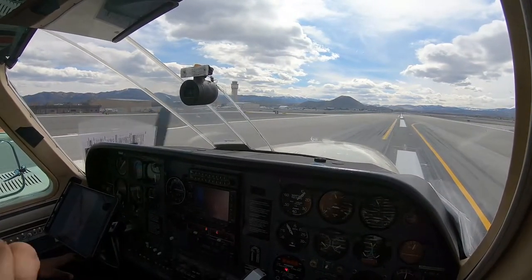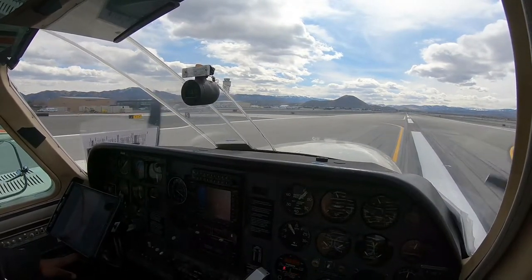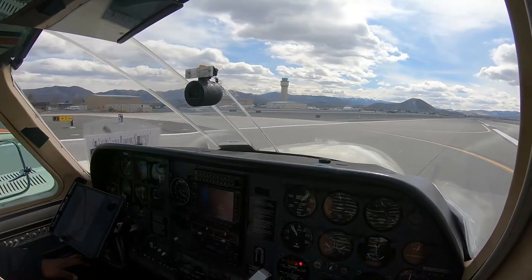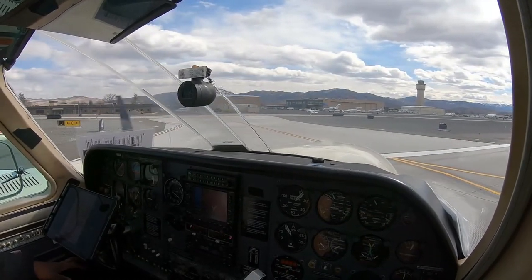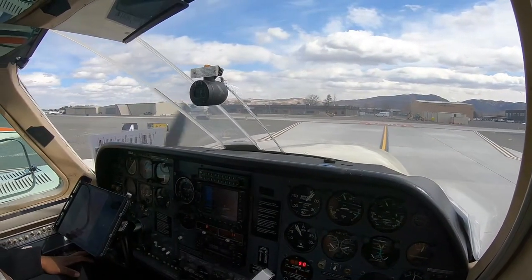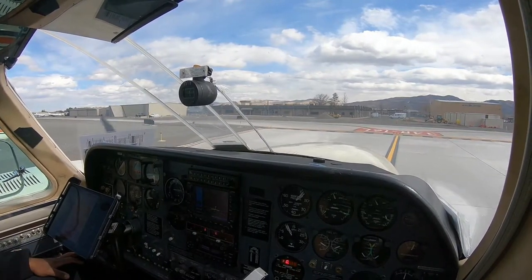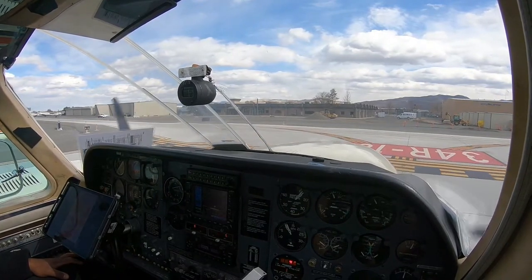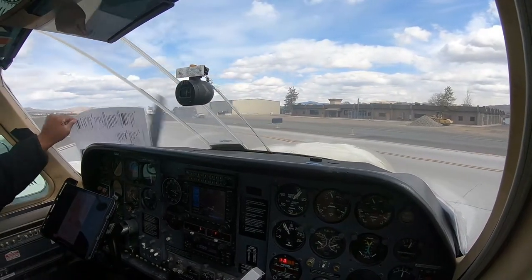Footprint 3567, turn left there, then contact ground. Left Juliet, contact ground, footprint 3567. Leave them closed or cold? That's cold. Ground, footprint 3567, clear of 16 left at Juliet 4, Reno Flying Service. Footprint 3567, Reno ground, taxi via Charlie. Charlie to the ramp, footprint 3567. Cool, so straight to the ramp.